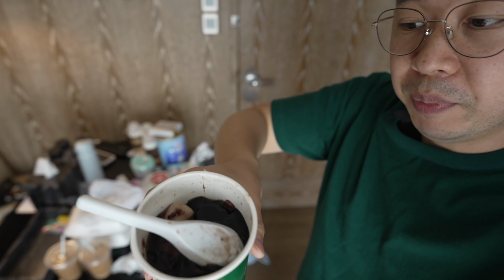The grass jelly place was all right. There was no line in front of it, so I was expecting it to be very bad, but it's pretty good. The grass jelly itself is not sweet, so it kind of relies on the red bean and the other toppings to give it its sweetness, but overall, yeah, I would get it again.